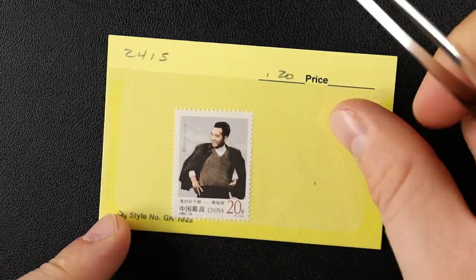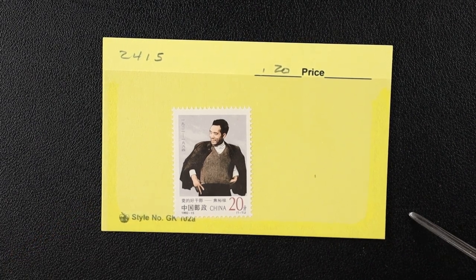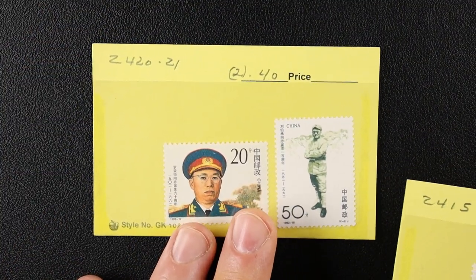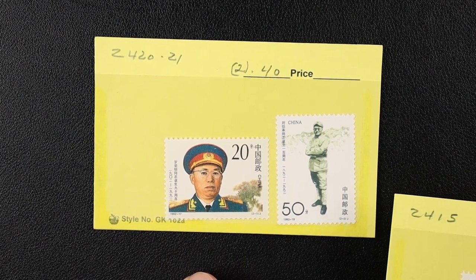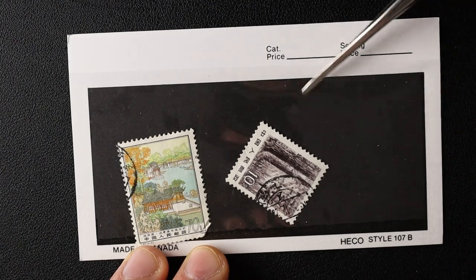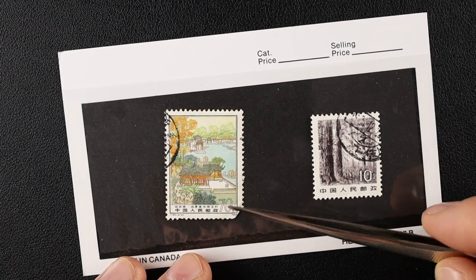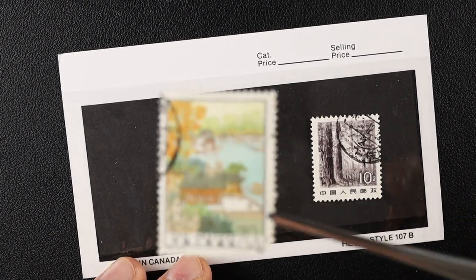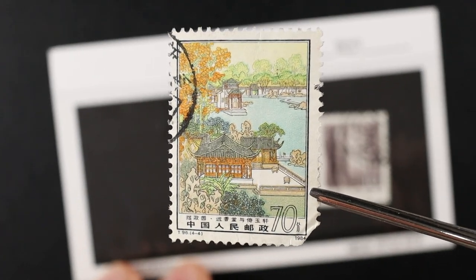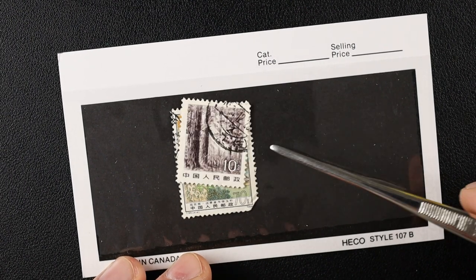So here we have a couple of stock cards. 2415. Republic of China looks like 92, 2420. Just a couple of randoms here. This one has a bent corner, kind of a bummer. That's a pretty scene though. I like the artwork. Looks like a nice place. This is just the woods, I guess.